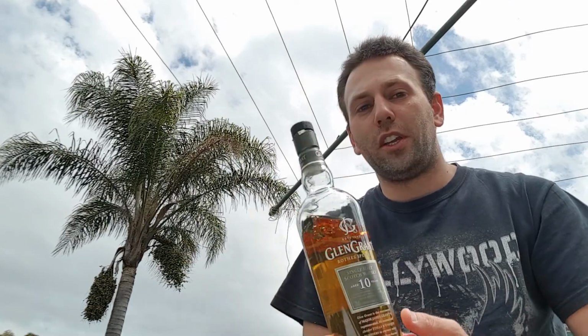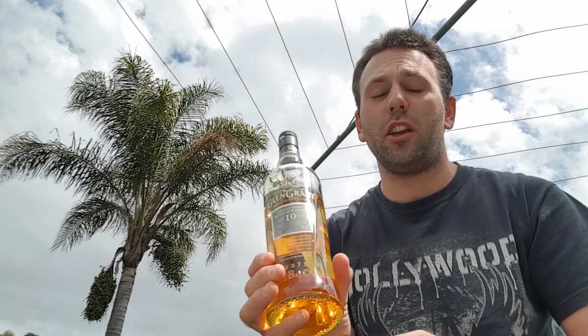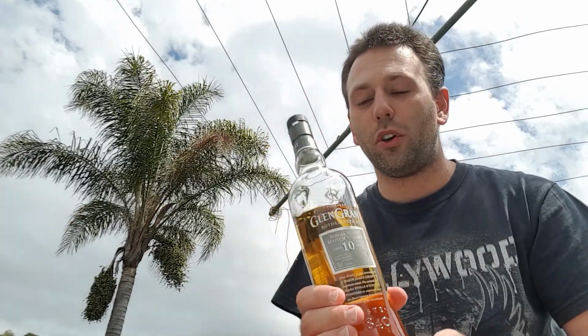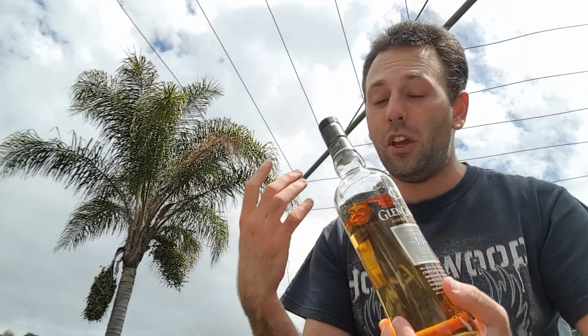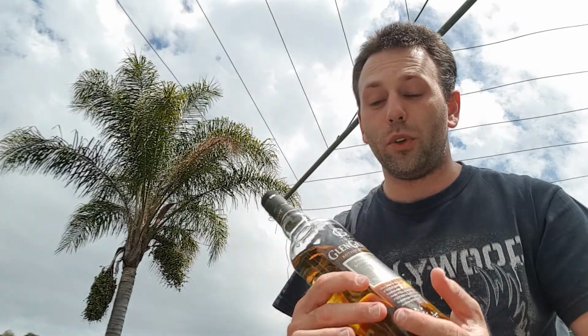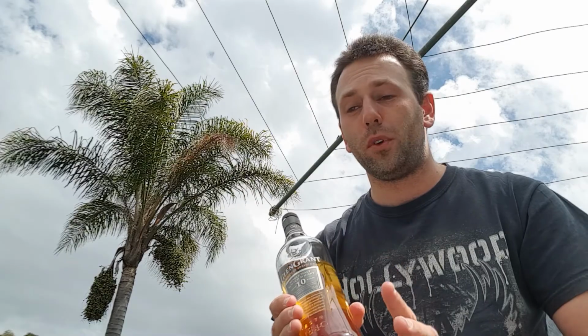Excellent value for money. I think if you're able to find this, and if you've been questioning whether you should pick it up or not, stop questioning. Just get it and see what you think of it for yourself, because this is a very enjoyable whiskey. It is definitely a perfect entry point whiskey for beginners. It is a perfect example of the Speyside region.